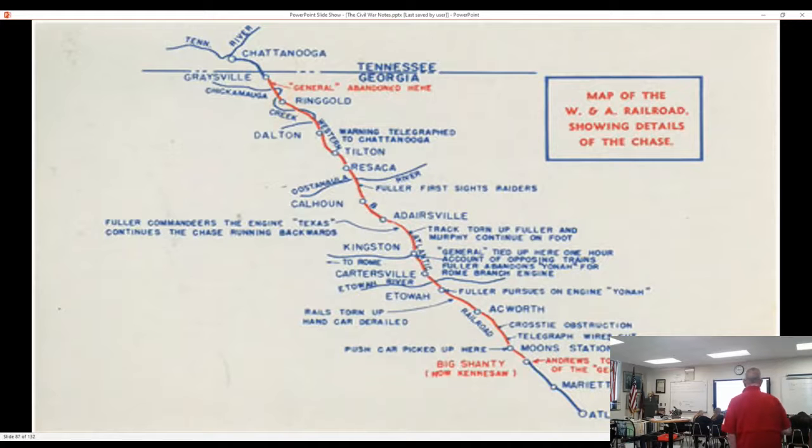All right, here is a map showing the chase, starting in Big Shanty and ending up in Ringgold, really a little bit north of Ringgold, almost to Chattanooga. You can see where they find the little push car and where they pick up the Yona, and where they pick up the Texas. And again, they run the Texas backwards, chasing the General toward Chattanooga.